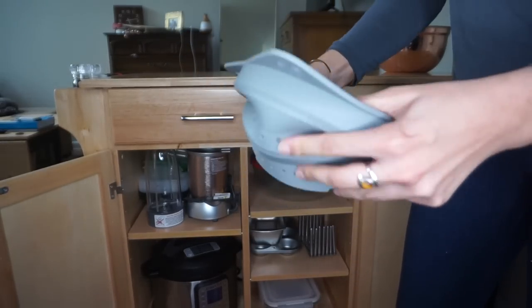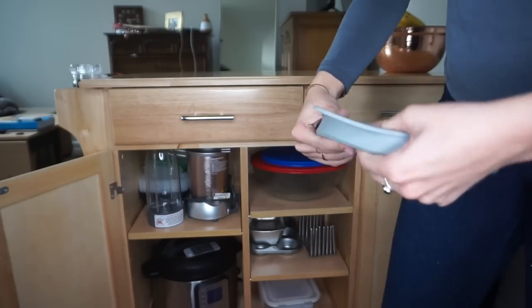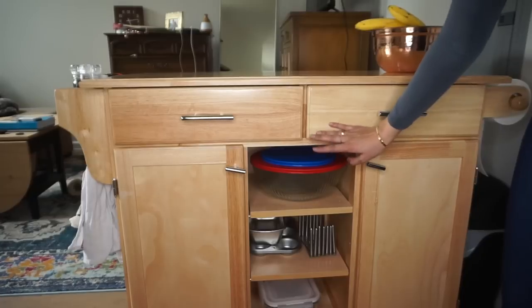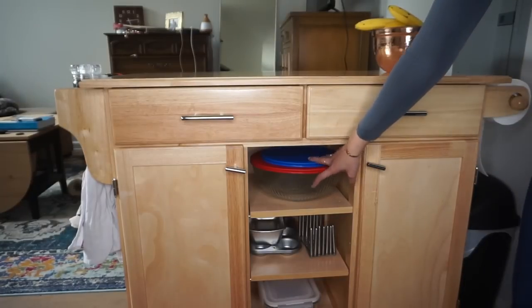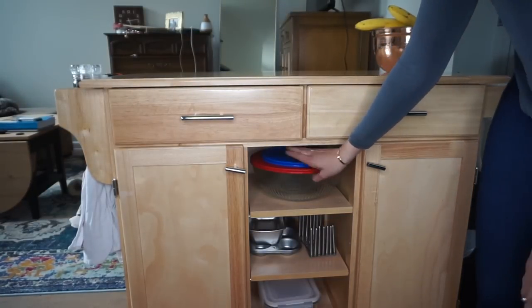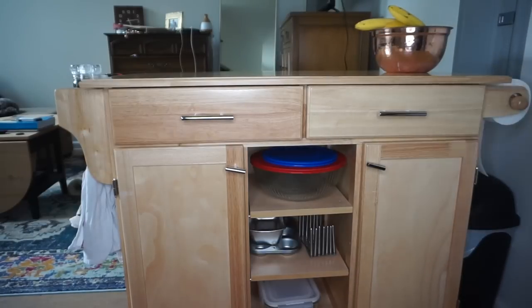This came from IKEA and I think it was like $5 or something, but it just folds flat like that and then I can store it in there. Then right here, my shelves. So this one has my big glass bowls with the plastic lids, the Pyrex ones that came from Target. These are super convenient and I use the different sizes all the time.